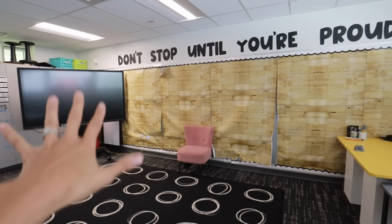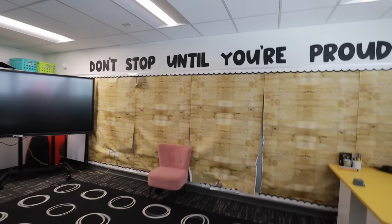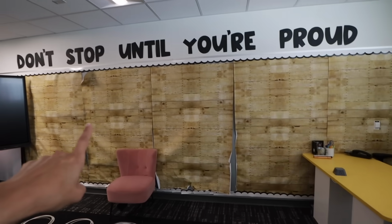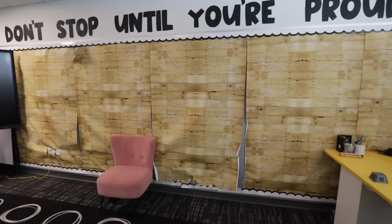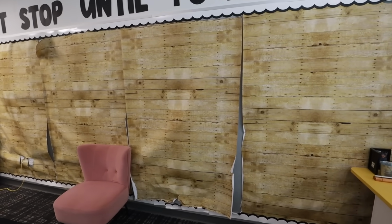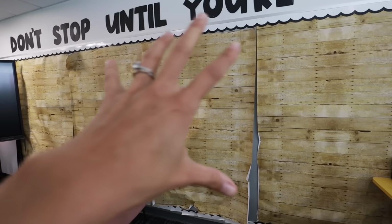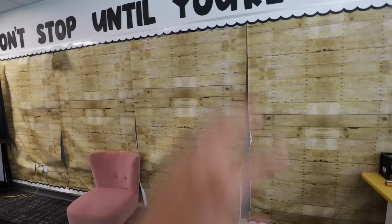Because the TV's up front, this is where I did a lot of my teaching, which was great, but because I was putting up anchor charts and stuff, sorry about the baby, on this wall, that's partially why it's so destroyed, because things were coming off and on, off and on, off and on. So I'm thinking that I want to purchase a 6x4 whiteboard, mount it to this wall, and then repaper it.